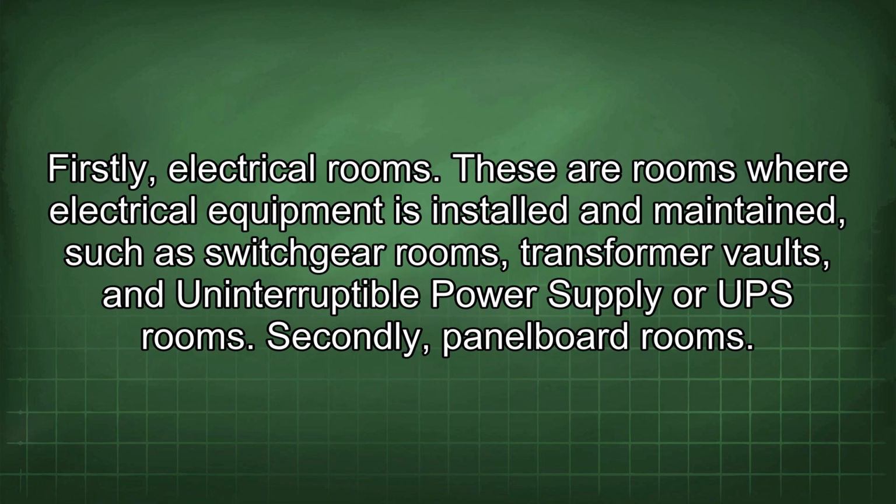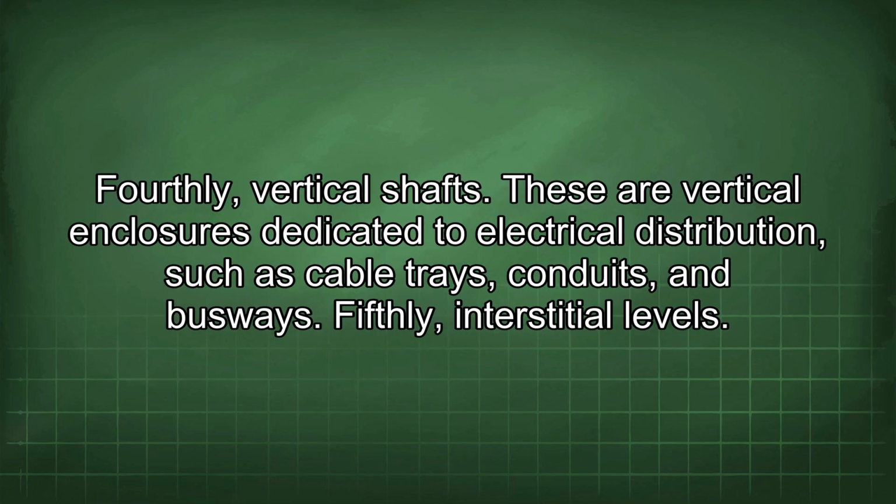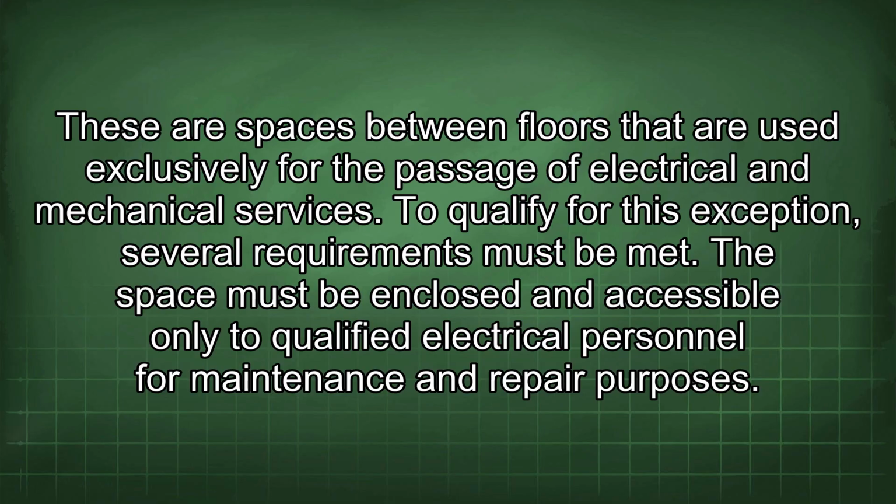Firstly, electrical rooms. These are rooms where electrical equipment is installed and maintained, such as switchgear rooms, transformer vaults, and uninterruptible power supply or UPS rooms. Secondly, panel board rooms. These are rooms where electrical panels are located and are accessible for maintenance and operation. Thirdly, cable vaults. These are underground or in-building spaces where cables are terminated and interconnected. Fourthly, vertical shafts. These are vertical enclosures dedicated to electrical distribution, such as cable trays, conduits, and busways. Fifthly, interstitial levels. These are spaces between floors that are used exclusively for the passage of electrical and mechanical services.